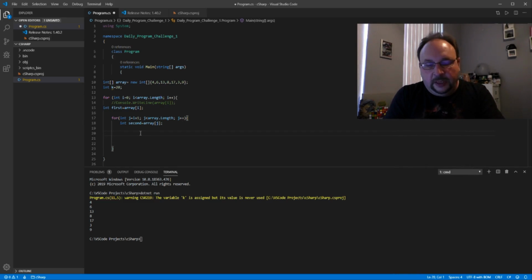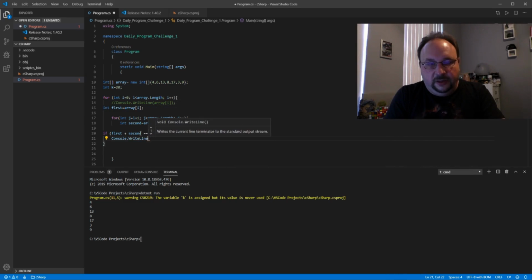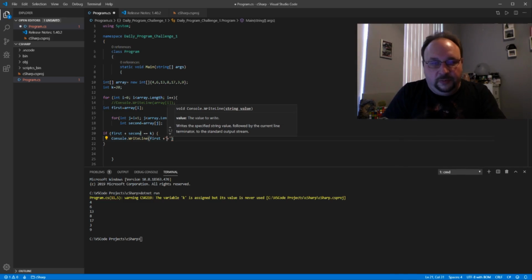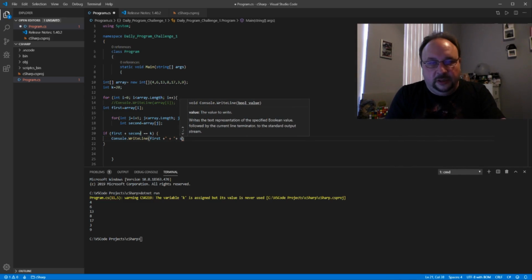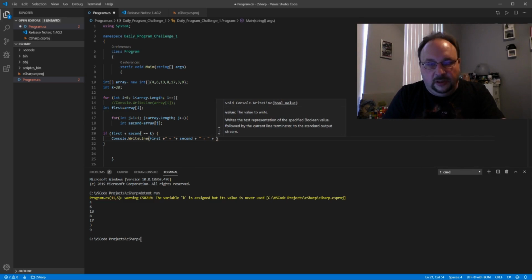So we have an if statement. If first plus second equals k, then we're going to console write line. I'm going to build a string here: first plus second equals k.